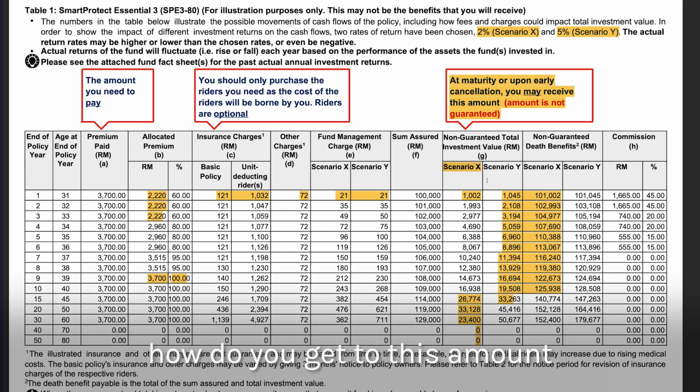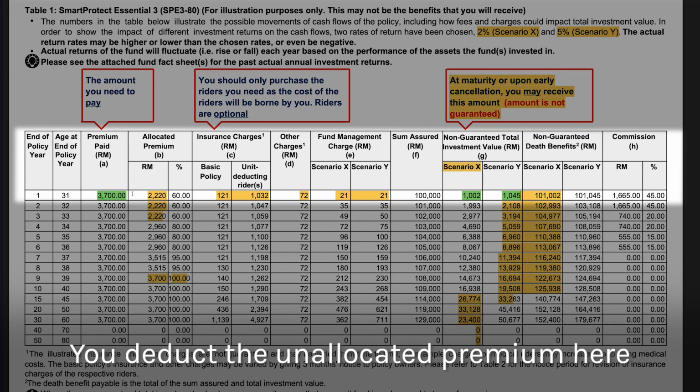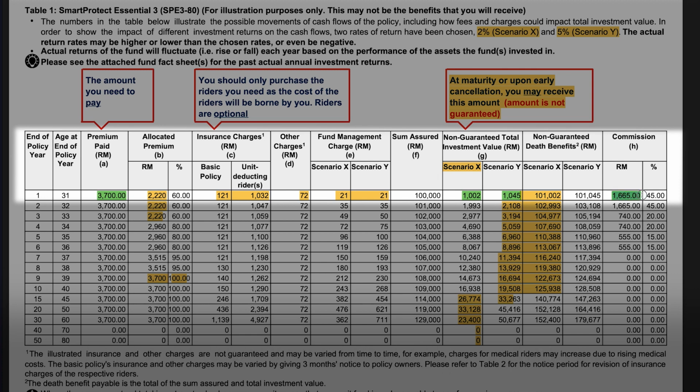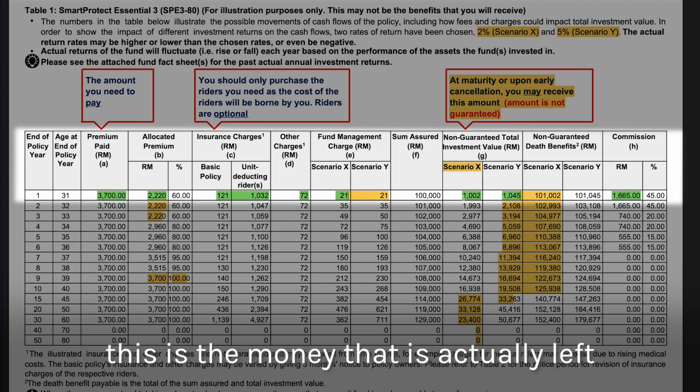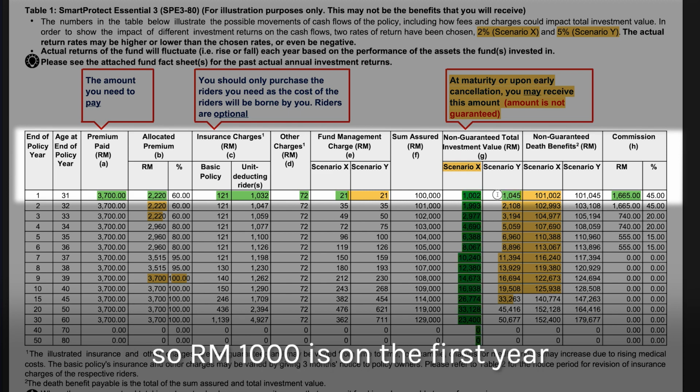Therefore, how do you get to this amount, like 122, 1002, and 1045? This is from 3,700. You deduct the unallocated premium here, then you get the allocated premium, which is the money you get here. And you deduct this one, 2,220, you deduct 121, and then you deduct this 1,000, you deduct this 72, and you deduct this 121. And based on the return, this is the money that is actually left in your policy. So 1,000 is on the first year.